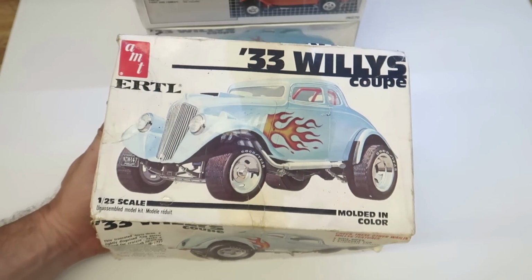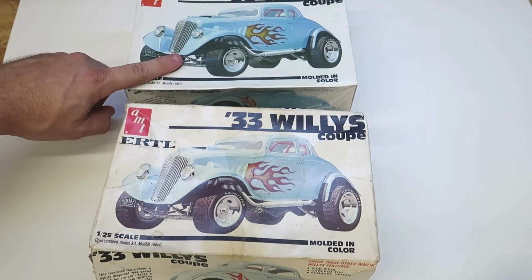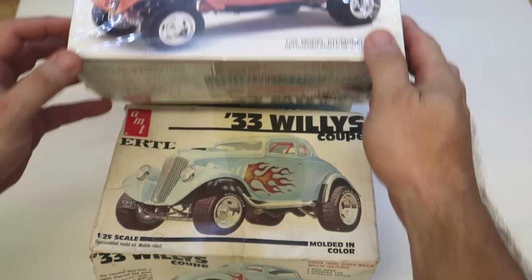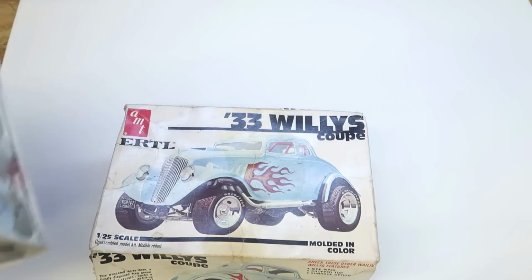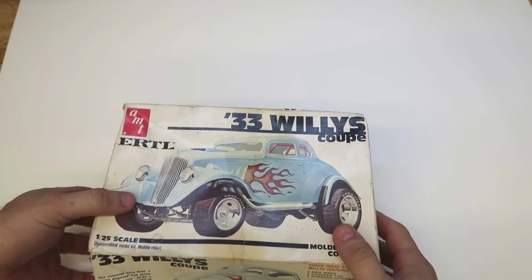But anyway, this is so cool because I've got another one just like it, and I've got the original box from my brother's, and now I've got a newer one. So, sorry, I just made that story way too long, but I thought it was really cool. I wanted to share that with you guys.